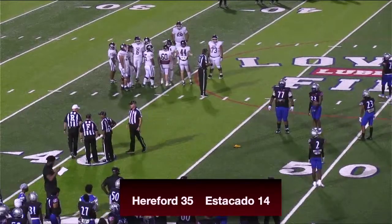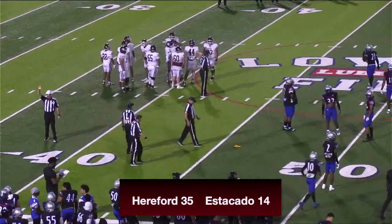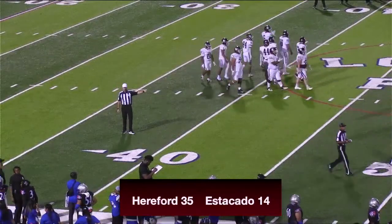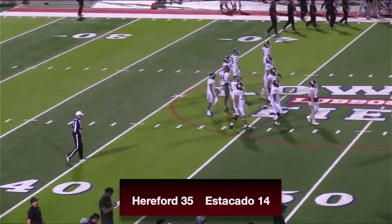It's 1st and 10 Hereford, but the flag is waiting to be announced. After the play, unsportsmanlike conduct on the defense, number 13. That's his first unsportsmanlike. All right, it is against them. It's 15 more yards. That'll put the ball all the way down to about the 40-yard line of the Matadors.